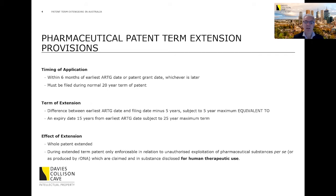Now, calculating the term of the extension, as I said, it's a maximum of 5 years, and with an aim of giving patentees a 15-year effective term. So if it's taken 10 years or more between filing and getting a product registered, then you'll get a 5-year extension. If it's between 5 and 10 years, then the patent will expire 15 years from the date of that registration. So the maximum term of a patent is 25 years.